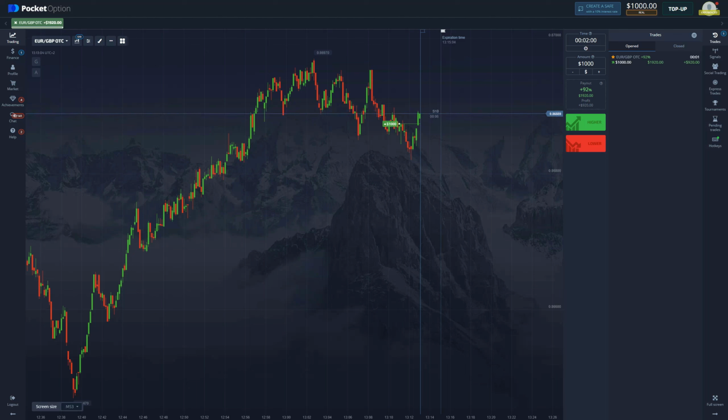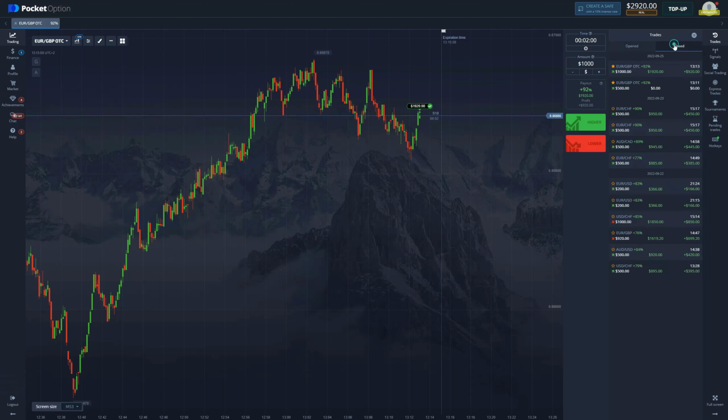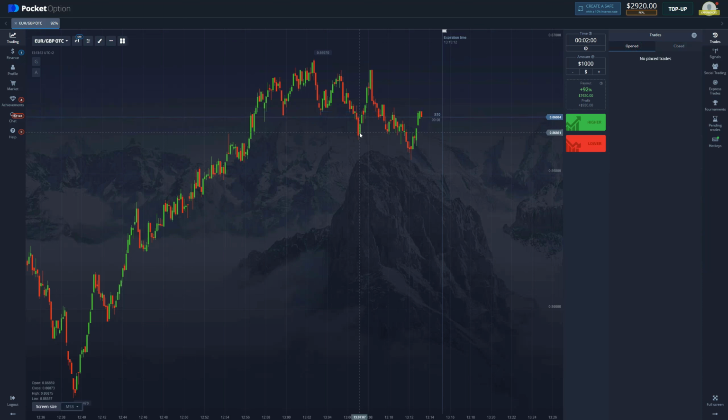And there it is, we get the safe option, get all our money back, and we also get a nice $420 on top of that. Just as easy as that, guys. I'm telling you, this robot is an absolute killer. Whether you're trading the regular market or the OTC market, it comes through clutch. So get it for yourself.